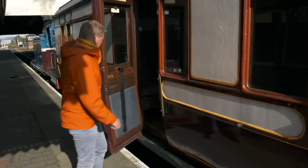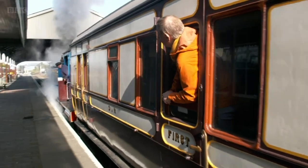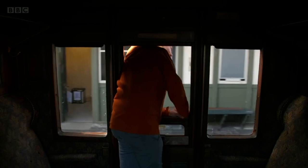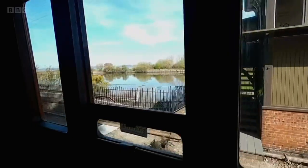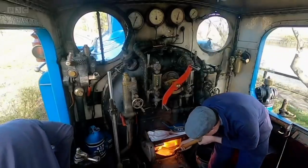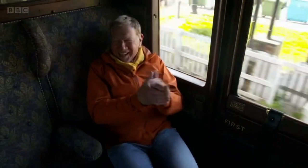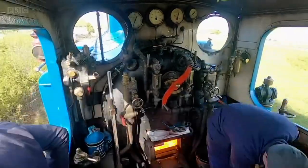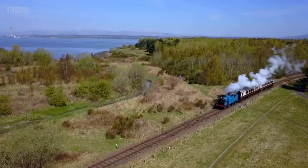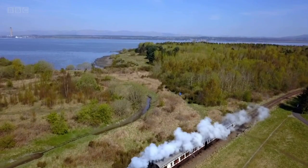First class today, I think. Oh, my eyes are full of ash. Smuts. Oh, that tremendous smell of a steam train. We're underway. Excellent. A wonderful start with a gorgeous view of the Firth of Forth.